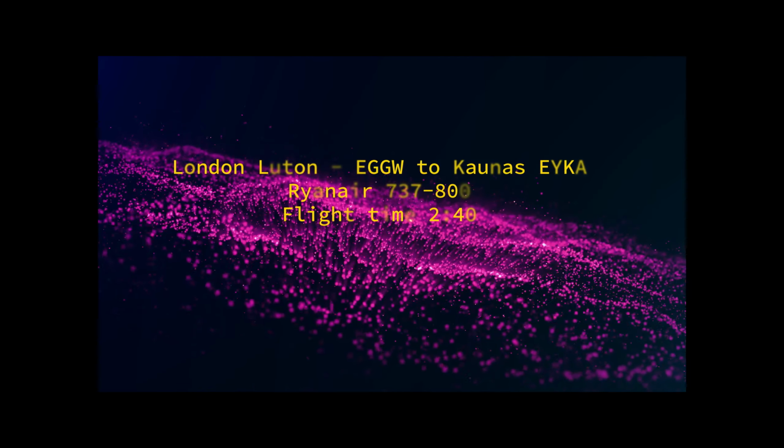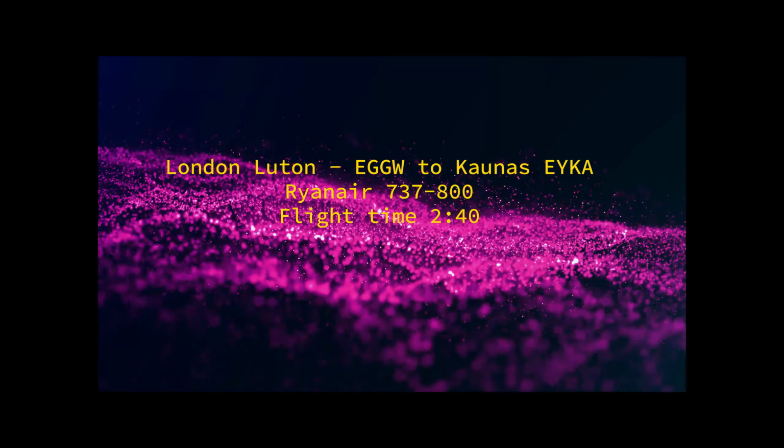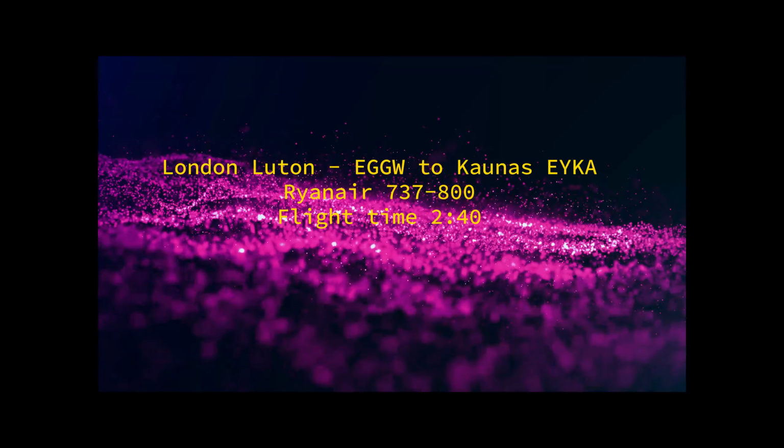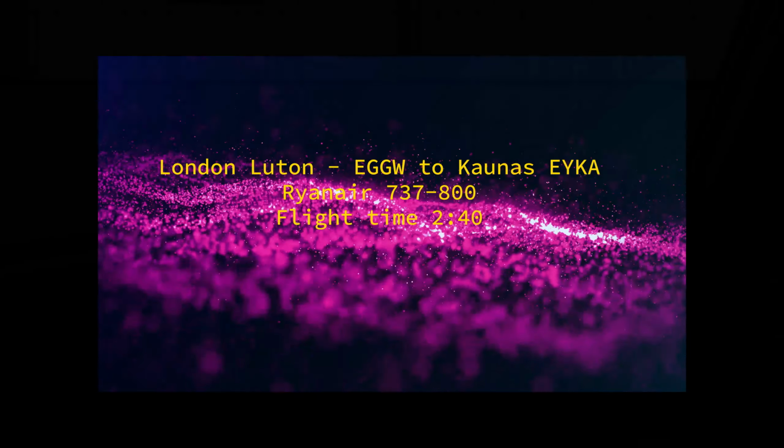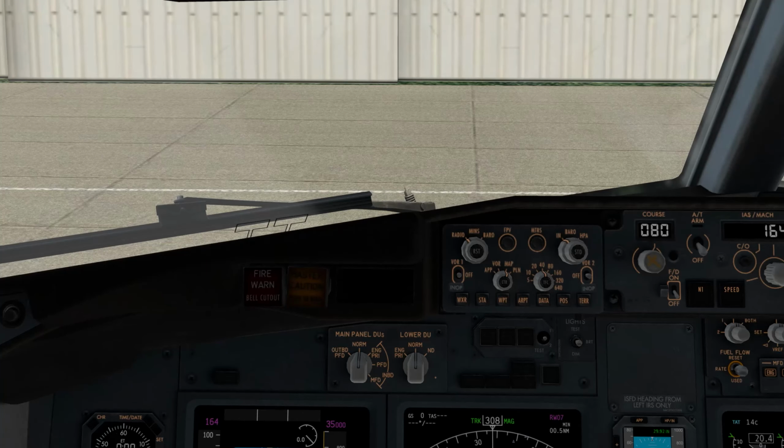Okay, welcome aboard this Ryanair flight to Kaunas from London Luton. Flight time today is 2 hours and 40 minutes. We're just waiting for the pushback to begin. Ground to cockpit. Tow is driving up.